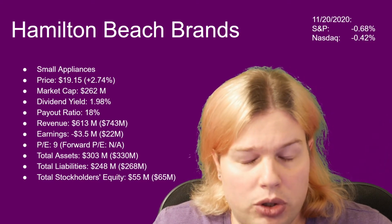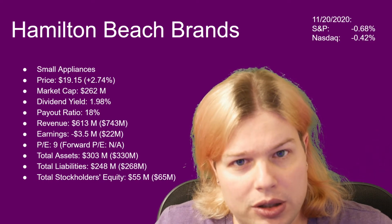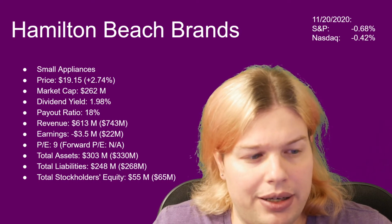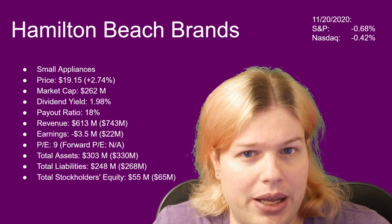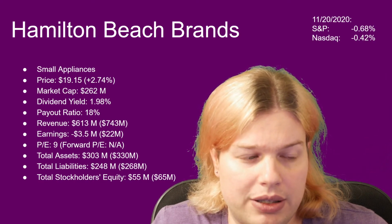So trailing 12-month revenue is even lower. The earnings are actually positive. So that is a pretty good sign, and maybe they can turn things around, but it pays to really look into a company if you consider investing in them.